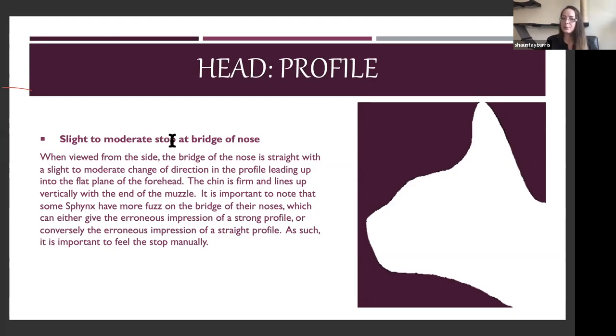And I think it's a little bit more confusing for new people who are reading this standard and seeing that this word is used for a lot of profiles that are completely different to our own. So if this passes the board of directors, we will have our profile described as a slight to moderate visible change of direction at the bridge of the nose. Why we're putting visual in is because it's really important that we have a nice obvious change of direction when the cat is moving around naturally.